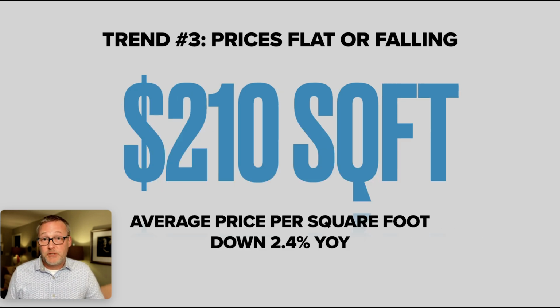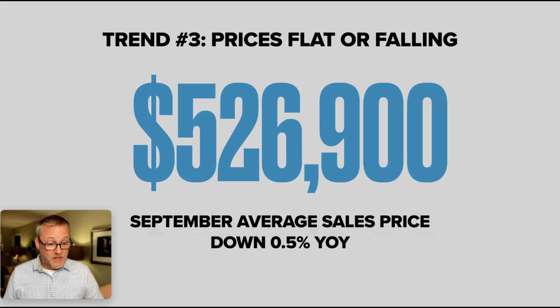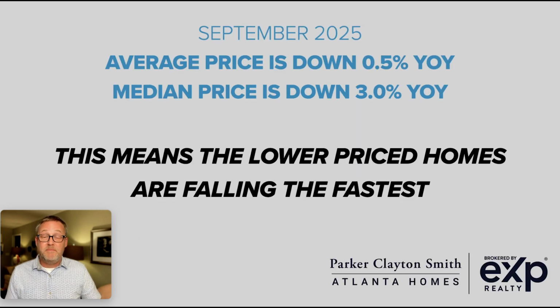The current average price per square foot, $210. That's down almost 2.5% year over year. Now, this is really fascinating here. The September median sales price was down 3%. The average sales price was down 0.5%. So what does that mean when the median is falling faster than the average? That means the lower priced homes are falling the fastest. The bottom end of the market is losing value faster than the high end of the market.